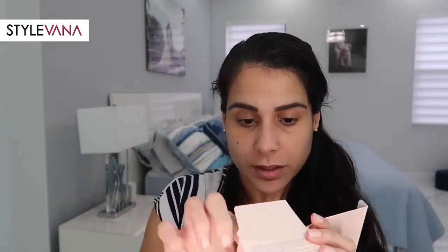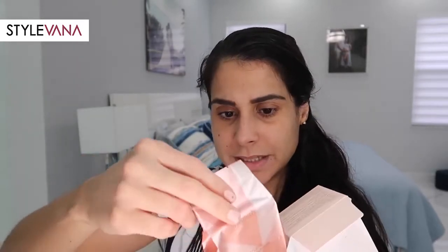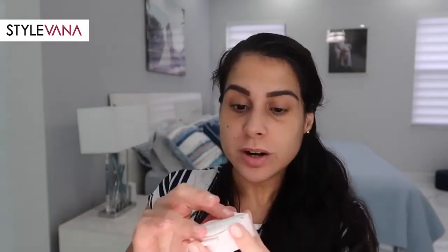And on the bottom of this, actually, it comes with a lot of stuff. What is this? It's like a little packet. What is this? Oh my god, no. It comes with, apart from the sponge, an extra foundation thingy. Wow, this is amazing. This is really, really nice.